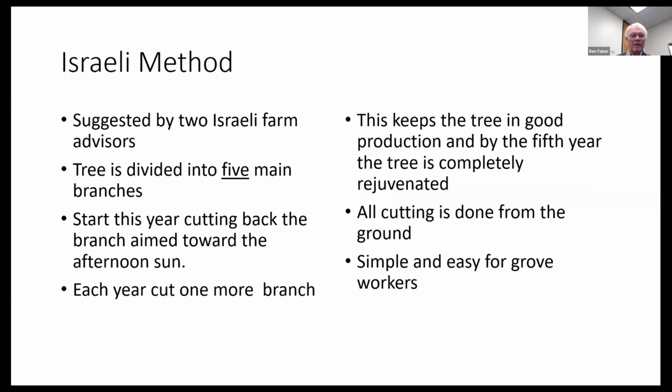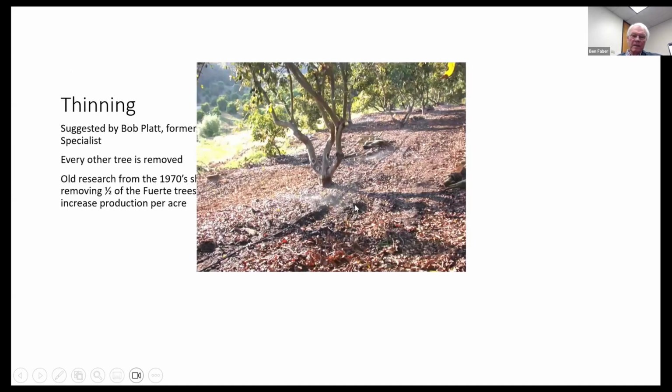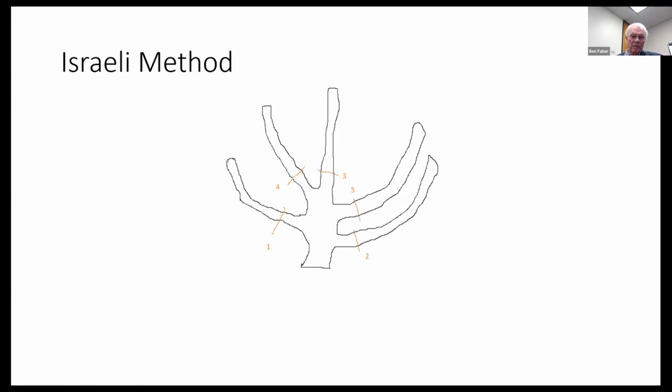The Israeli method is you break the tree into 5 main branches, and then on a yearly basis you head back, boom, you leave about 2 feet, and then next year, boom, you remove back to 2 feet, and then boom. So you're looking at 5 branches and about a 5-year period of rotation, gradually moving the branches.